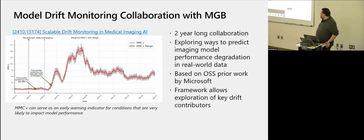And so we tested this on a data set collected from MGB that included COVID. So it's about a year before and a year after COVID occurred. And so we essentially simulated creating a classifier and deploying it before COVID. And then we wanted to see how the model would detect drift in that scenario. And what we found was really interesting. We're actually able to drill down enough to piece together entire narratives.